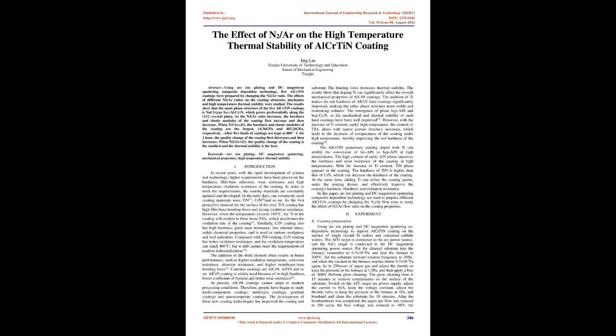However, with the increase of Ti content, under high temperature, the content of TiO2 phase with sparse porous structure increases, which leads to the decrease of compactness of the coating under high temperature, thereby reducing the red hardness of the coating. The AlCrTiN quaternary coating doped with Ti can inhibit the conversion of FCC-AlN to HCP-AlN at high temperatures. The high content of cubic AlN phase improves the hardness and wear resistance of the coating at high temperatures.